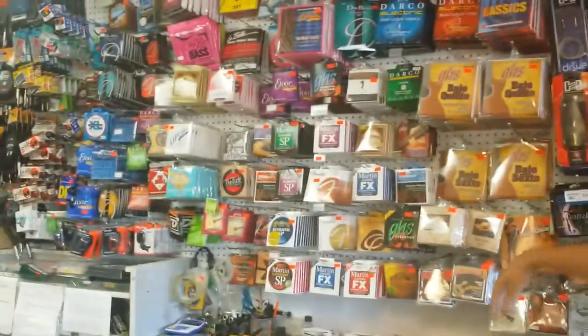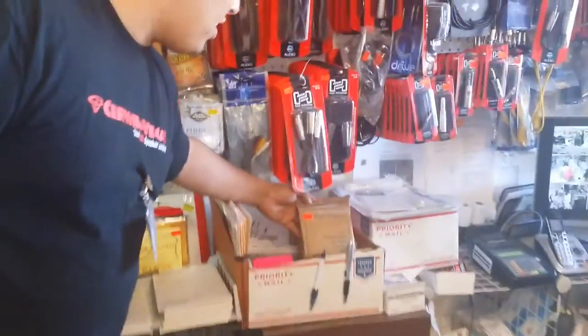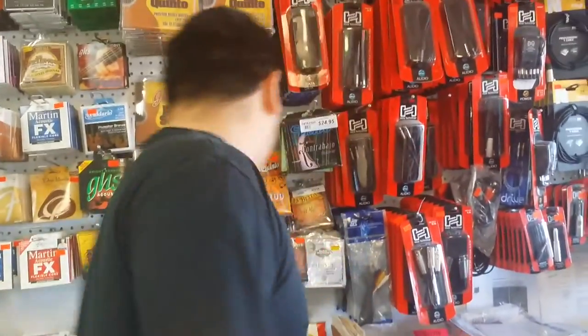We have a good selection of actual strings. Here's our string selection right here. We have Mexican strings, and then we have color Bajo Sexto strings. Nobody has them, but we do. And these ones too. We're known for our Bajo Quinto Guadalupe strings. Guadalupe red, they're red for the Bajo Quinto or Bajo Sexto.